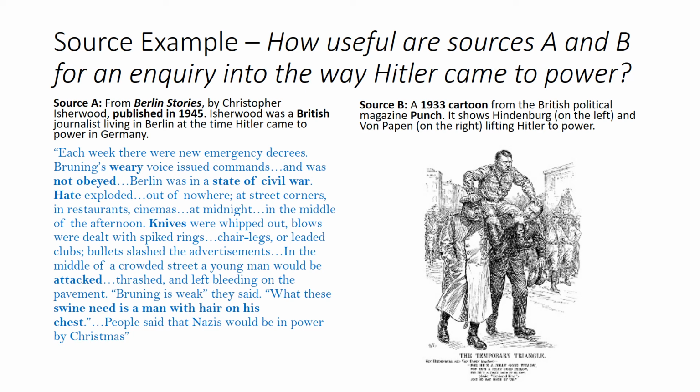But in terms of how useful it is, obviously it's coming again from a British perspective, from a political magazine called Punch, which is quite satirical. So there is a genuine point there, but does it really reflect what was going on at the time? So both sources, you have to sort of highlight the pros and cons.